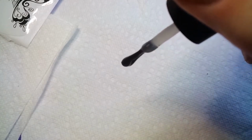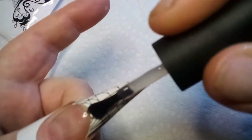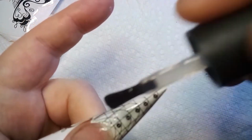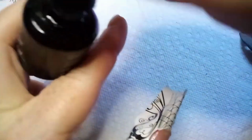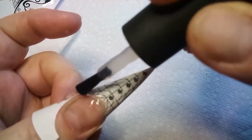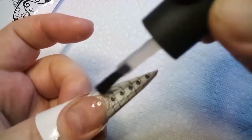Let gravity do some of the work, because I realized while I was filming this that I'm getting a little low. So I did have to order more, but thankfully I had enough to do all 10 nails. I'm just doing one nail with this, but as you'll see by the end, the reveal at the end, I got all of my nails done.